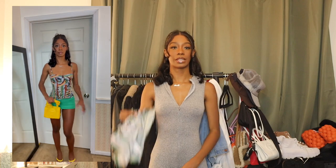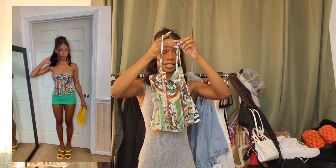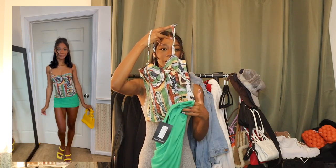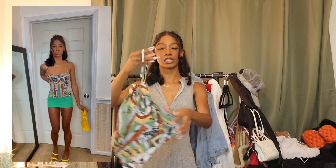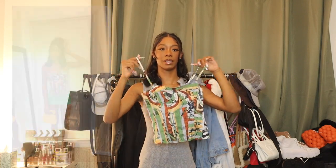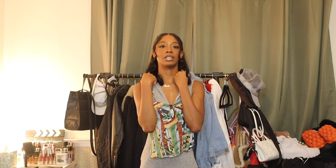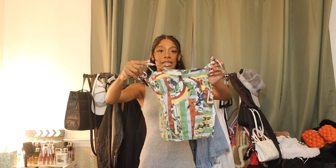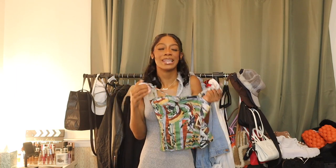And then to match with it, I did get this top, and I think the light green in this plays off really well with the deep green here. And I plan to wear this with my yellow Telfar bag. The corset is super cute. I'm just really into these corsets. PrettyLittleThing has so many of these. I have one in brown, I have one in pink too. But I really, really love these, and I like the print. It's very different. I plan on wearing this to a nice brunch with some yellow heels and my yellow Telfar bag.